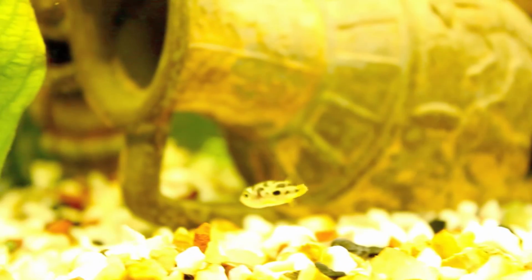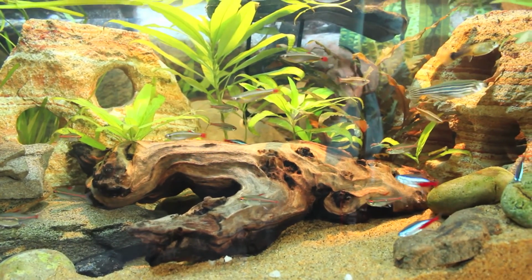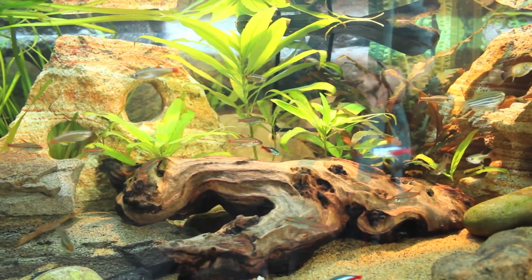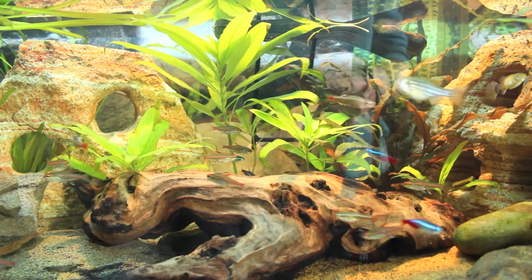Yeah, that's the pufferfish. So in regards to changing the water, I change the water in here about once a week. I'll take about 25% of the water out. I use a bucket, so I put a marker on the bucket to show how much water to fill up and replace.